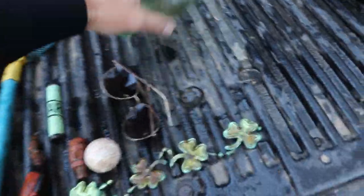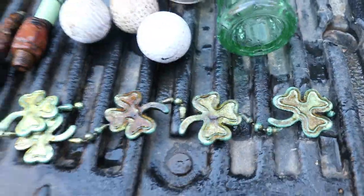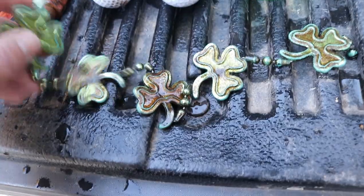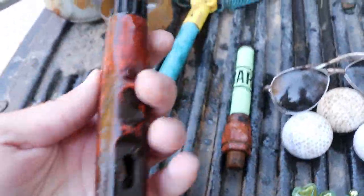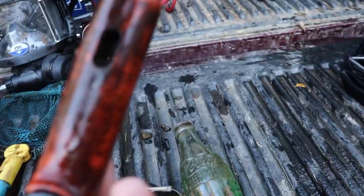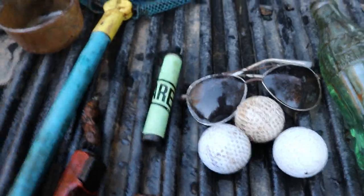I got this Coke bottle here. That's nice. Got one pair of sunglasses and a golf ball. I got three golf balls. And I found this lucky necklace. I was hoping it was gonna give me some good luck to find something crazy, but hey, I still cleaned up some trash. What type of tool is this? Do you guys know? Is it like a trowel or something? I'm not sure. It kind of looked like a metal detector when I found it. Found a part of some pipe here. Did get a little vape pen, so that was cool.